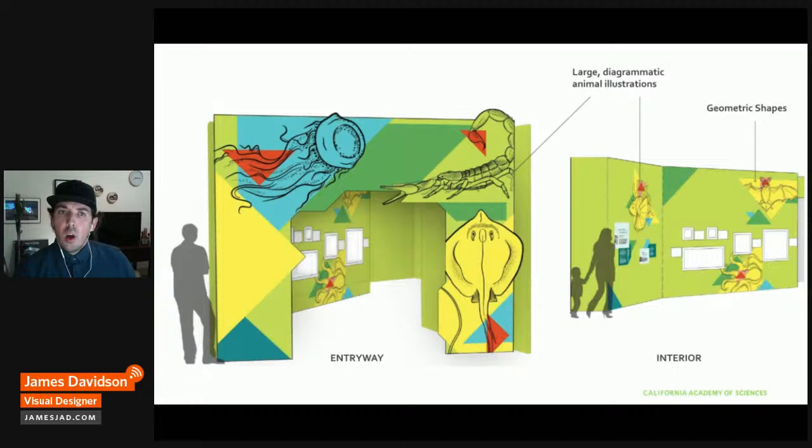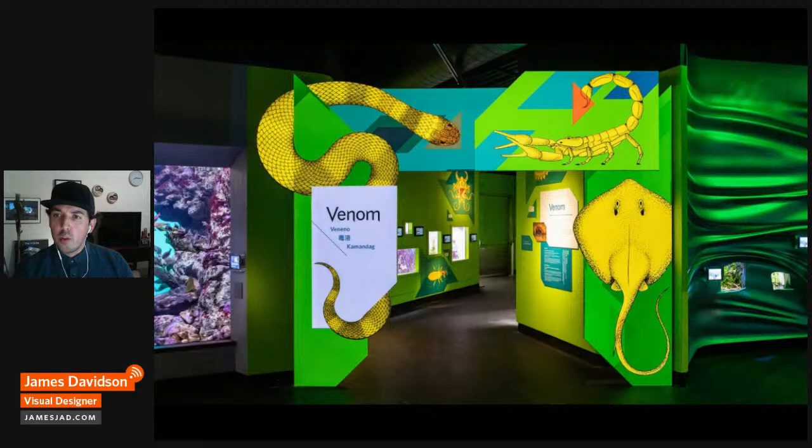We opted to utilize a very similar motif to the interior. It allowed us to create that consistency from the interior as well as the entryway, driving you forward into the exhibit experience. Ultimately, this is where we landed. This is one of the main entryways into the exhibit itself. You can see through the exhibit how the entryway really works well with the motif that happens inside.